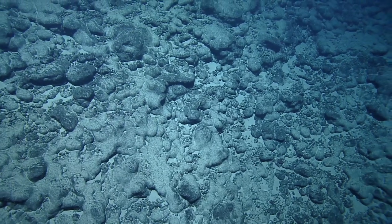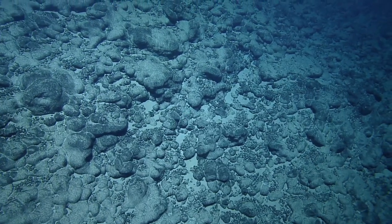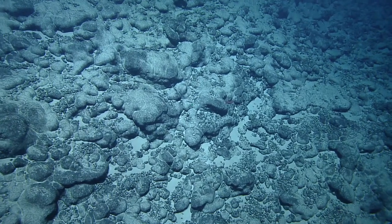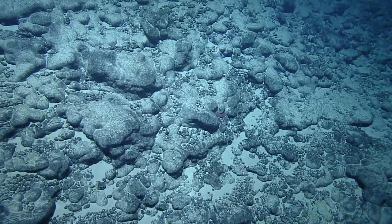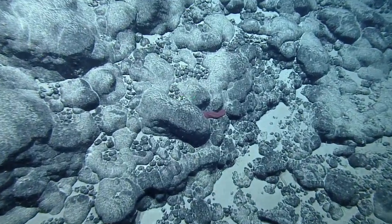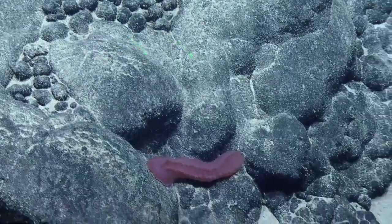Let's do 50 meters, bearing 092 degrees, speed 0.3 knots. Holothurian. Oh, we got a cucumber. 092 degrees. We got a robot vacuum. 0.3 knots. Zoom in, please. Yeah, thank you. Ooh, look at that. Finally.